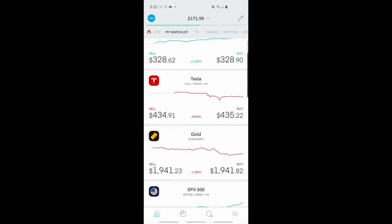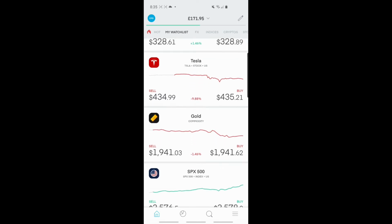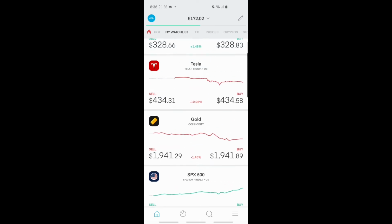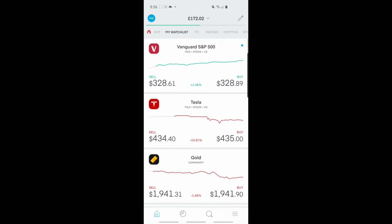Obviously, I've sold out the Tesla, fortunately, before it crashed. That was one of the best decisions of my trading days, because I have made some bad decisions recently. However, this appears to be a good one, and here we are again with a Vanguard S&P 500.